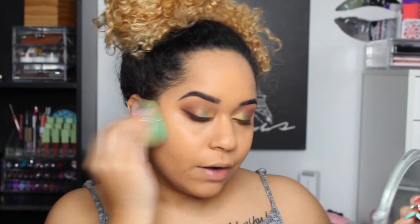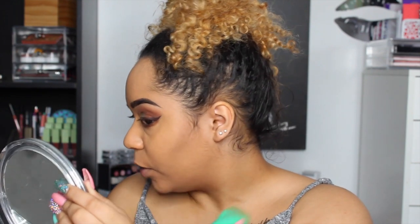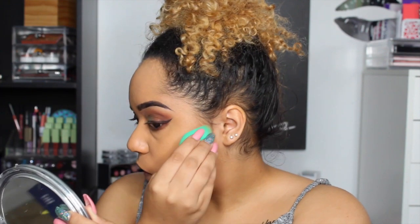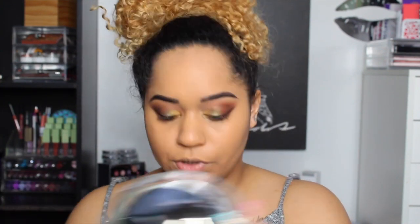And that is actually a really nice shadow color for me. I do have to kind of tug on it a little bit, but it's not disrupting any foundation. And it blends out really well. Like, that is a really pretty contour.